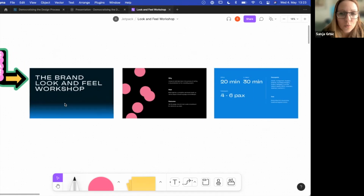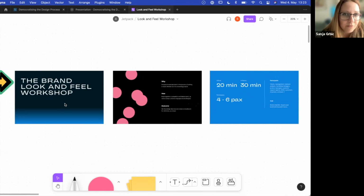Okay, so why this example, the brand look and feel? Simply because visual design is the most mysterious thing, I would say. It's much easier sometimes to explain a feature or a flow, but why some decisions are made on a visual level is super hard to explain.